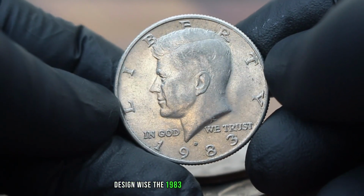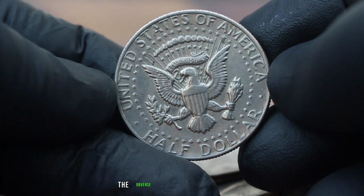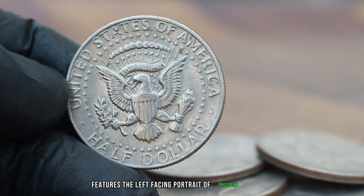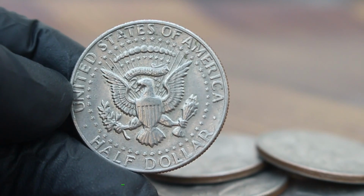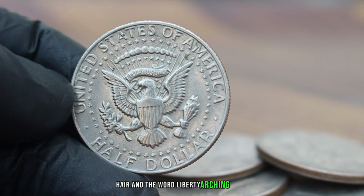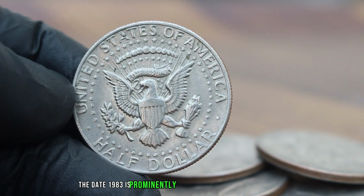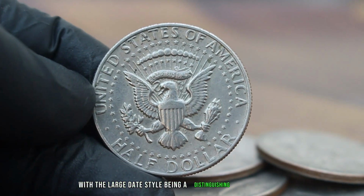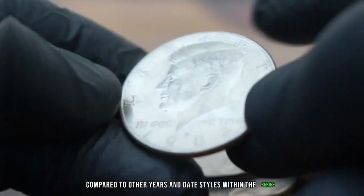Design-wise, the 1983 Kennedy half-dollar maintains the classic features that make this series iconic. The obverse, designed by Gilroy Roberts, features the left-facing portrait of President Kennedy with intricate details highlighting his facial features, hair, and the word liberty arching above. The date, 1983, is prominently displayed beneath Kennedy's bust, with the large date style being a distinguishing characteristic compared to other years and date styles within the series.